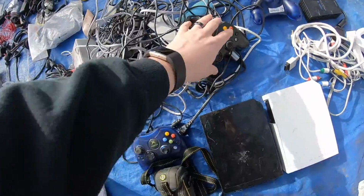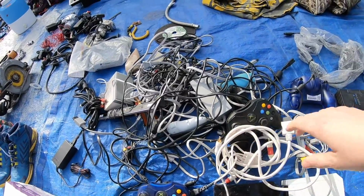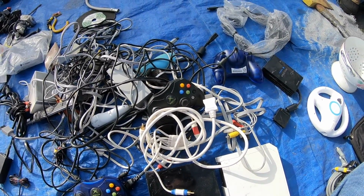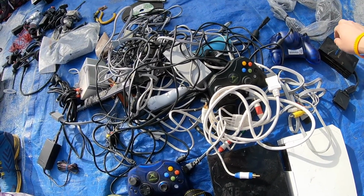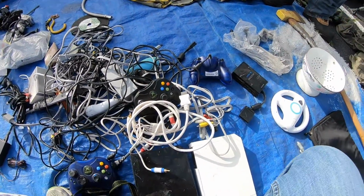Okay, let's see. Is this yours, sir? It's yours? Yeah. How much for this one? Yeah. $5. And this one? That one, same thing, give me $5. $5 each, huh? Okay.